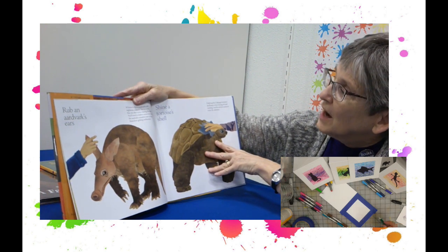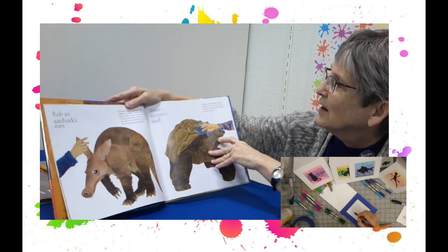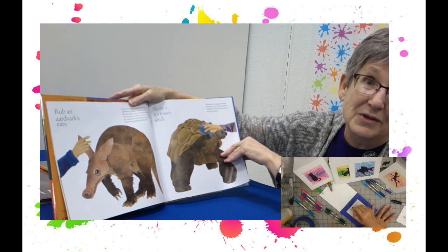You might shine a tortoise's shell. What? Polishing this Galapagos tortoise's shell keeps it from drying out and cracking. And the tortoise seems to enjoy the attention.